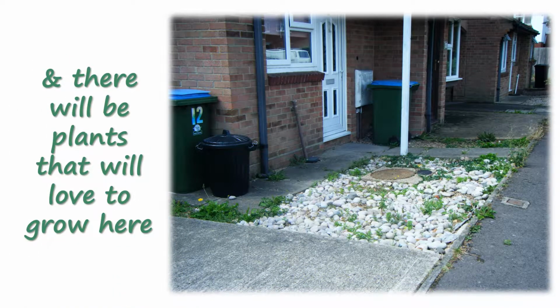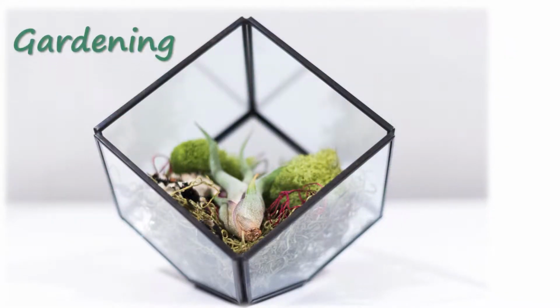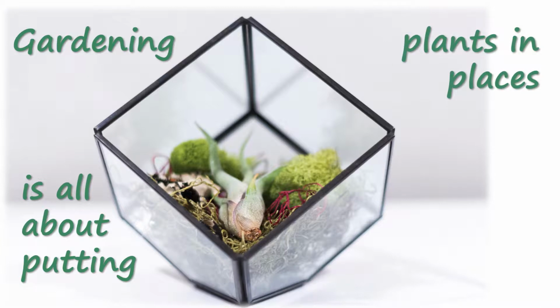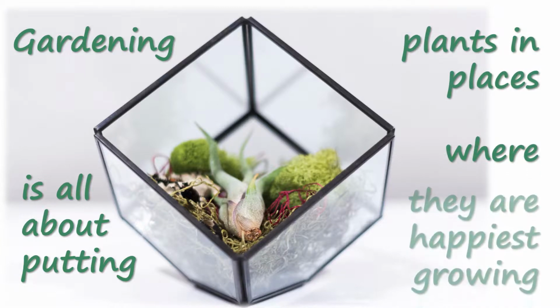There are lots of plants that will thrive in lots of different environments, even in gloomy corners like this. It's a question of getting the right plant in the right place. So gardening really is all about making sure you put plants in places where they're happy growing, because that way they'll be quite happy looking after themselves, which means you don't have to.